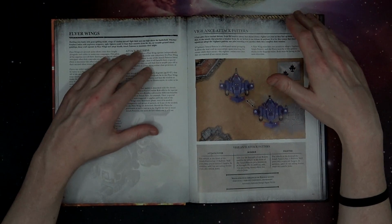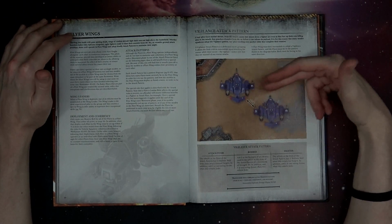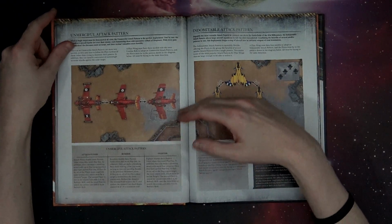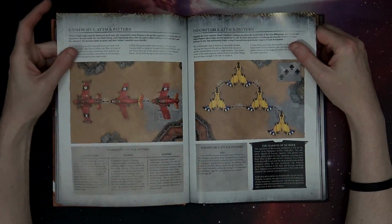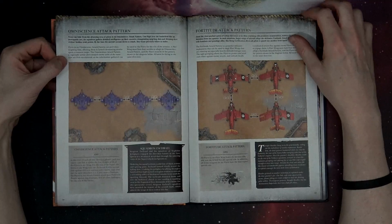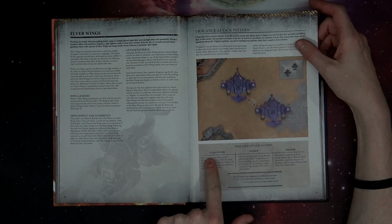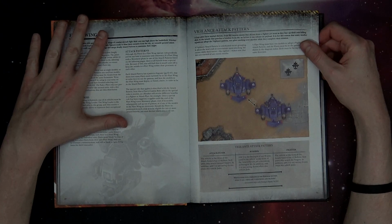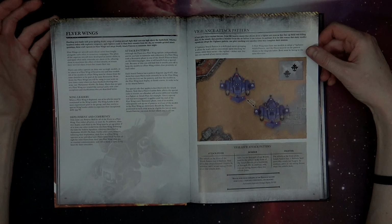So each attack pattern therein, as long as you physically make this attack pattern on the tabletop, staying 2 to 6 inches away from each other, and of course it can be the mirror, or in the case of this right here, they're not really going sideways. They can be linearly up or down, vertical or horizontal across the tabletop, or mirror image right here, like they say. Then it confers certain bonuses, which are really interesting, and they're broken up: attack, flyer, bomber, and fighter right here.